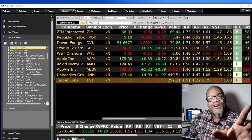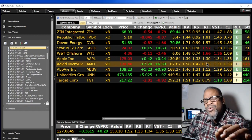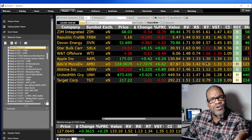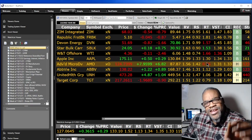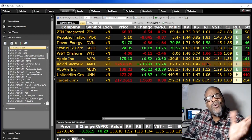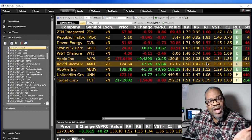All of these stocks are in an uptrend. Oh, one is not. How about AMD, which is a very widely talked about stock in the world today, but it's not going up in price. That's another indicator to let you know if the stock's price starts to fall, then you might want to take your profits off the table.